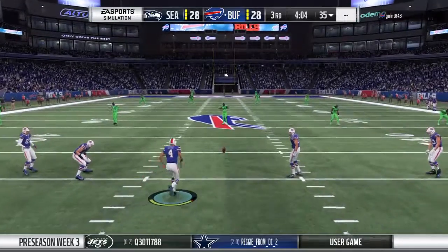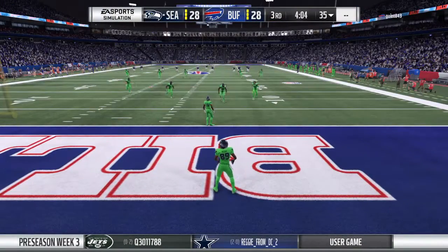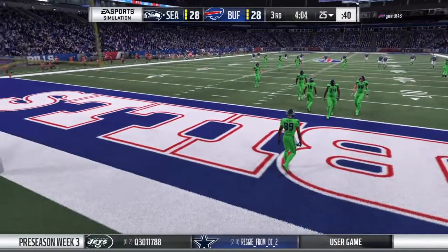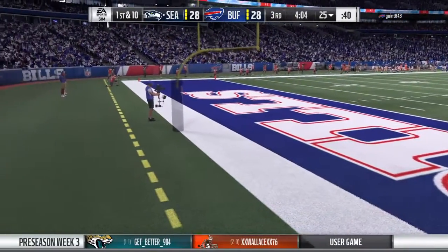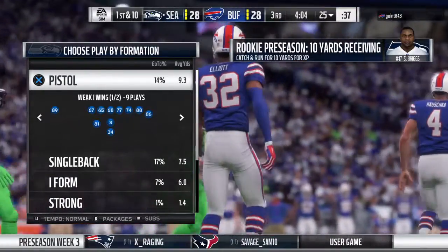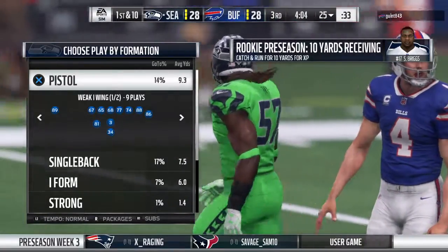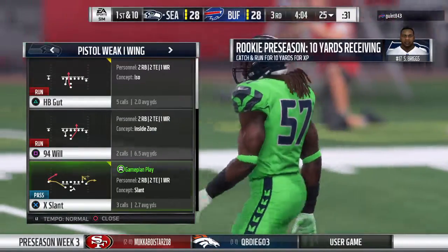So a tie ball game here as the kick's away. And this will not be returnable. It's out of the back of the end zone for a touchback. And out now come the Seahawks. And a tight game after punting last time. See if they can get something going on this drive.